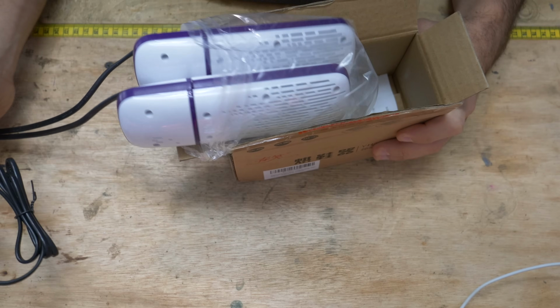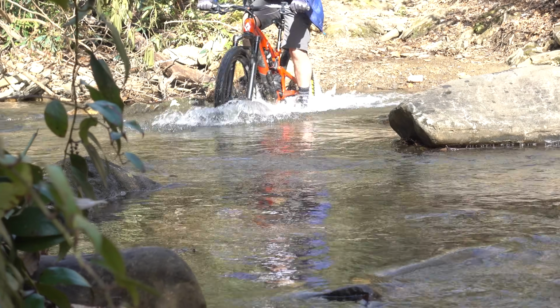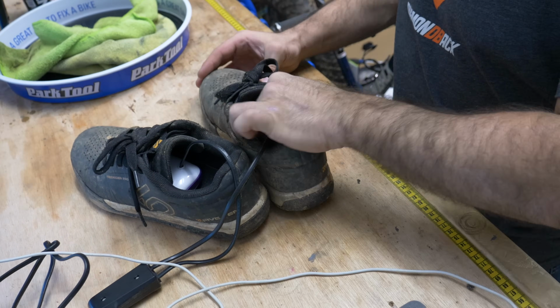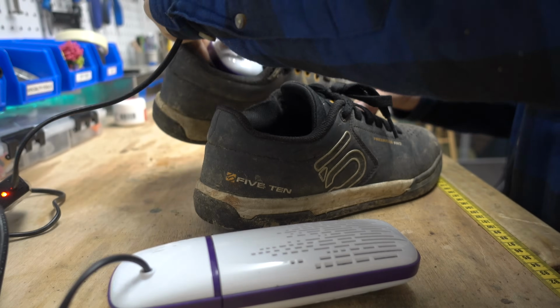I wish I could say the same for the shoe dryer. I bought this by commenter request after doing this newspaper hack in another video. If your shoes get wet from, let's say, a creek crossing, you put these little electric heaters in them, and wake up the following morning to dry shoes. These took about 10 hours to dry my very wet shoes, and I guess that's fine.